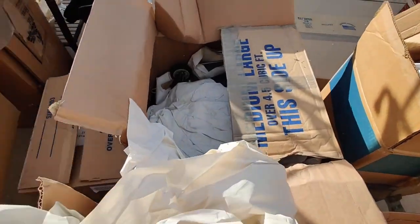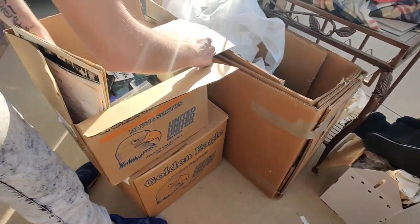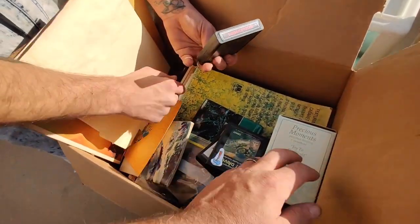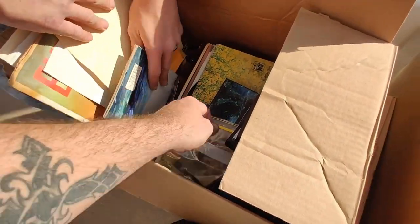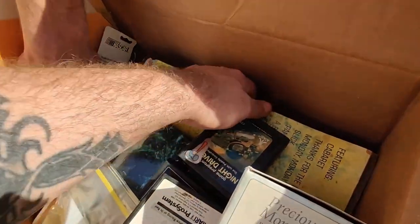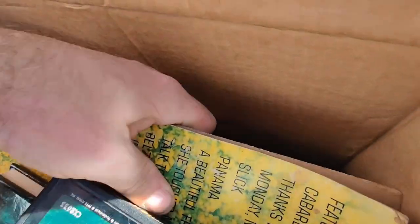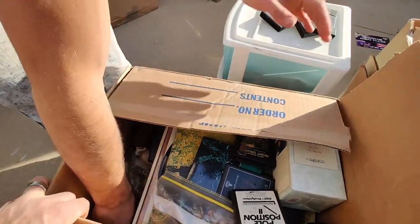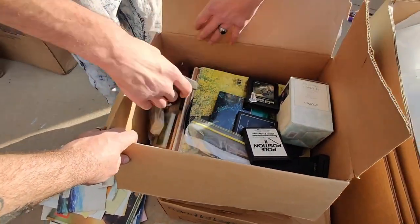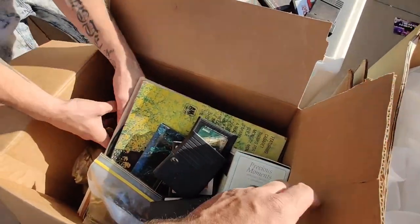Here we go, James. Found another RC car. Yep. Oh, yeah, you got records and Atari games. Easy with this paperwork stuff. You never know. Yeah, records. Got record albums in here. Look at that. There's a reason why he kept them. Oh, there's more records down here. All the games. Holy freaking moly.